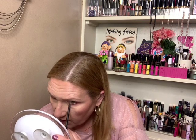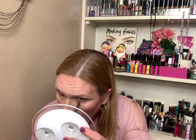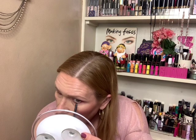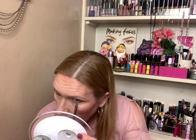And of course I'm using my favorite rougher brush to do that with. Everybody knows I love this little rougher. I've purchased so many of them. I think I have 3 or 4 of them now. But yeah, it's just beautiful.